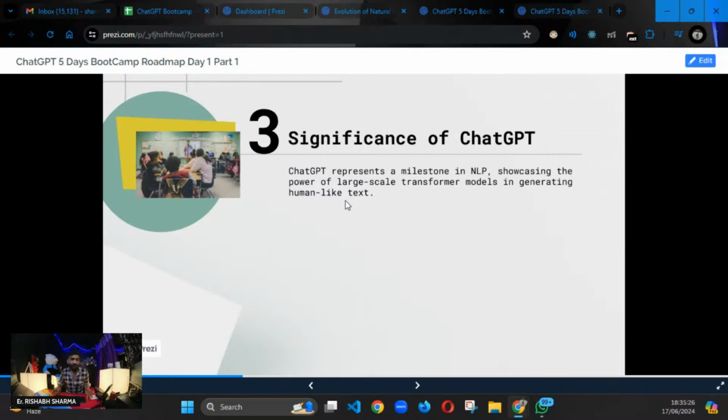The major feature was that in ChatGPT 3.5 we had natural language processing. It means that the responses generated by ChatGPT were more in a human-like text. That's why ChatGPT 3.5 got a hit, because the responses it was giving were more accurate. They were more like a human.